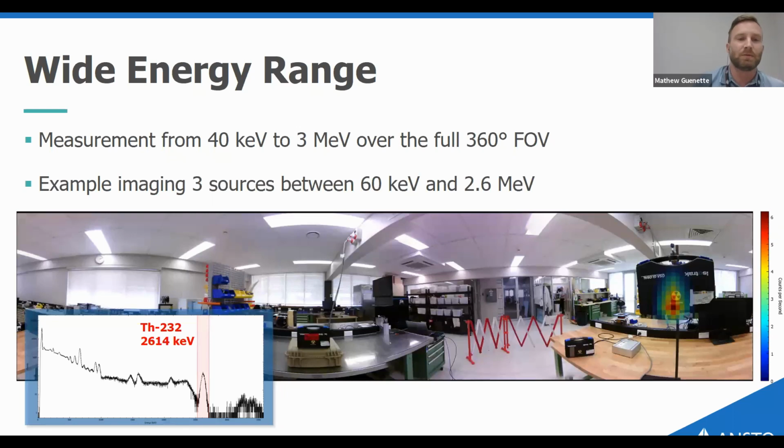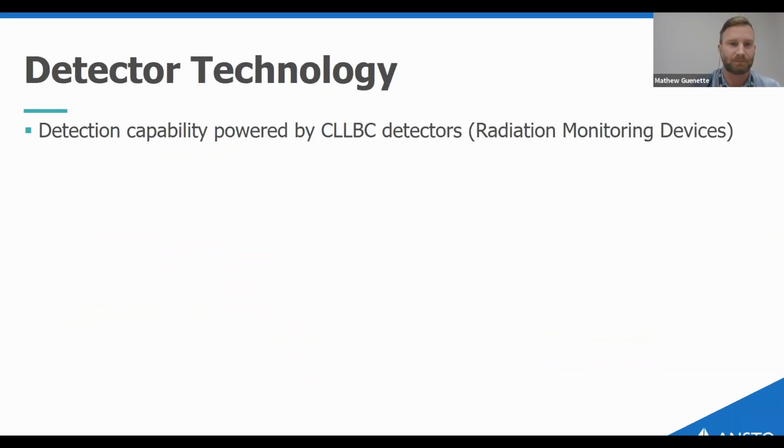So you can image a wide energy range from a single spectrum. You don't need to take multiple images to get all the different sources that are in the scene. You get them all in one go. And so this all takes a few minutes in this case.